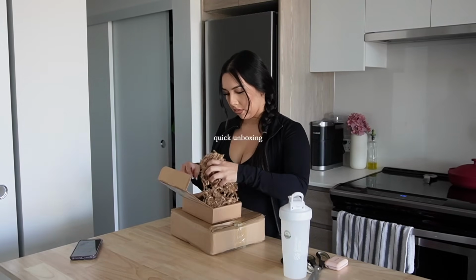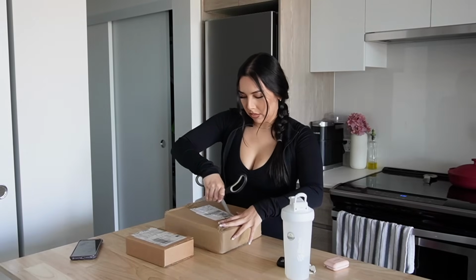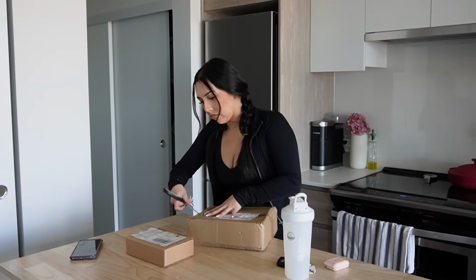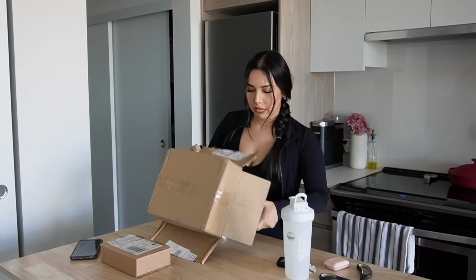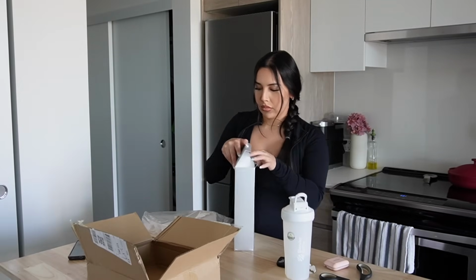So I did just get back from the gym and I did get some packages, so I'm gonna go ahead and open them up because I love to just open them up right away and see what I got. So that is what I'm doing.